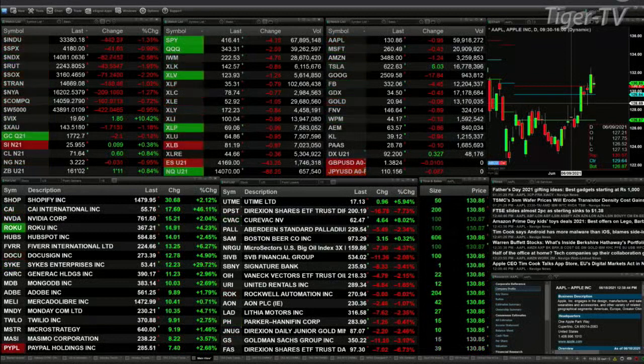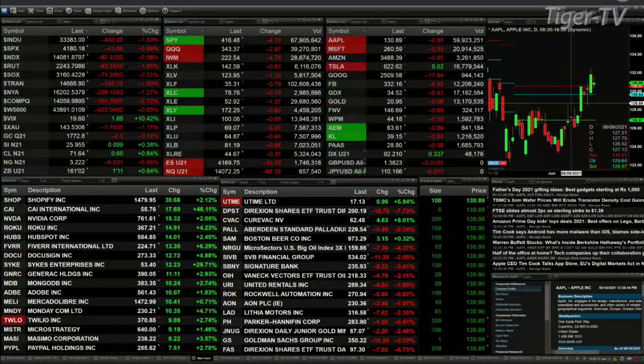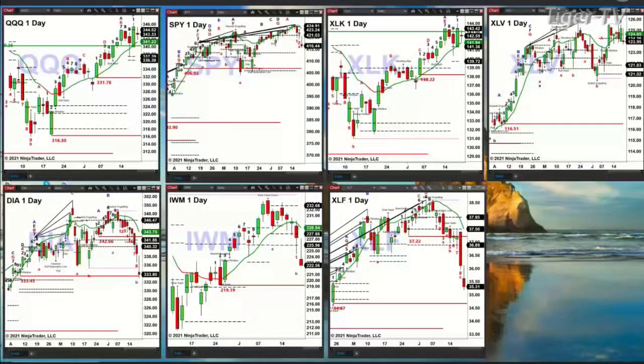Let's go take a look at the index ETFs and the sectors inside the S&P 500. We'll get to as many of these as we can. In the upper left-hand corner, you've got the QQQ ETF. What you should notice here is yesterday was the day following bar number 9. It made a higher high. We have a valid TD9 count in place for the Qs.